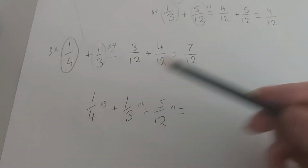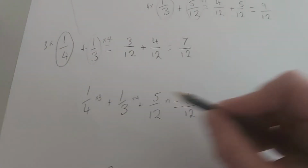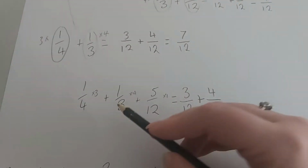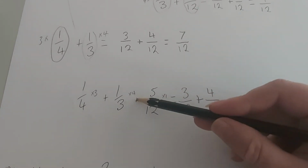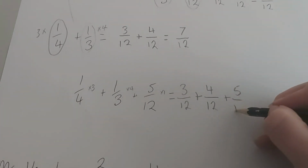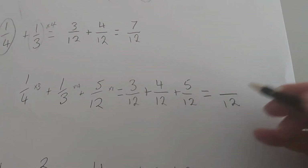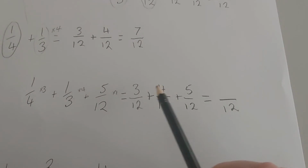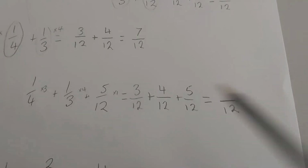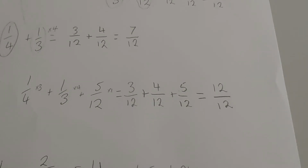So the first one, 1 times 3 is 3, over 4 times 3, which is 12, plus 1 times 4 is 4, 3 times 4 is 12, plus 1 times 5 is 5, and 1 times 12 is 12. All right, this is an easier sum to do. We know our answer is going to be over 12. So we've got 5 plus 4 plus 3. So 5 and 4 is 9. 3 is 12. 12 over 12.